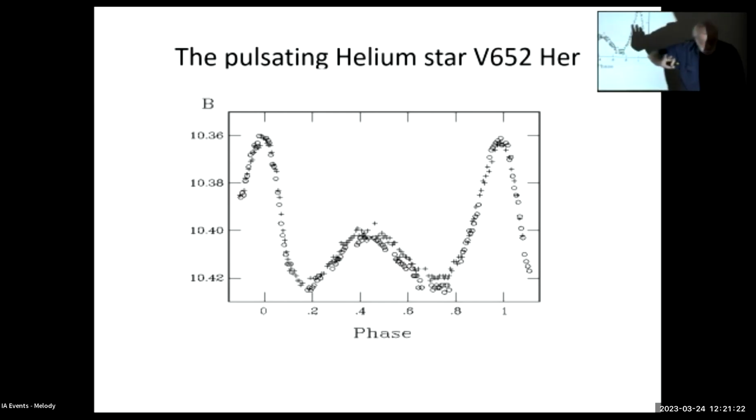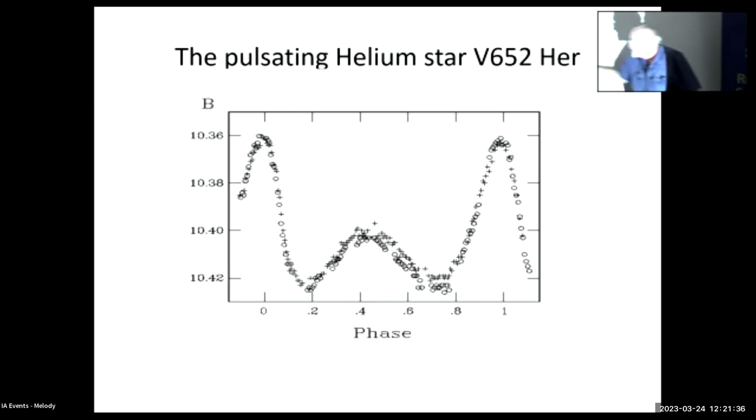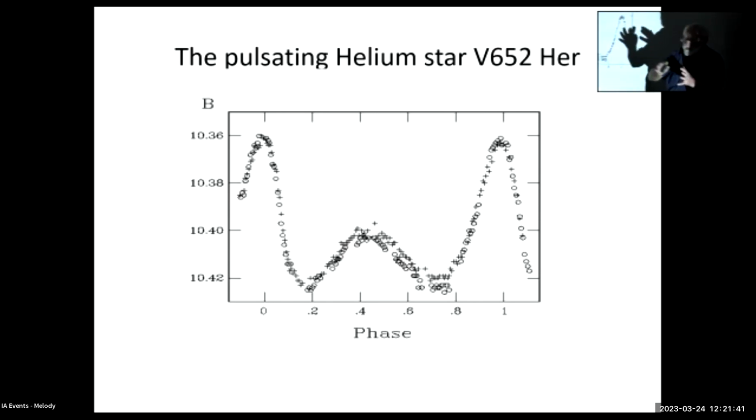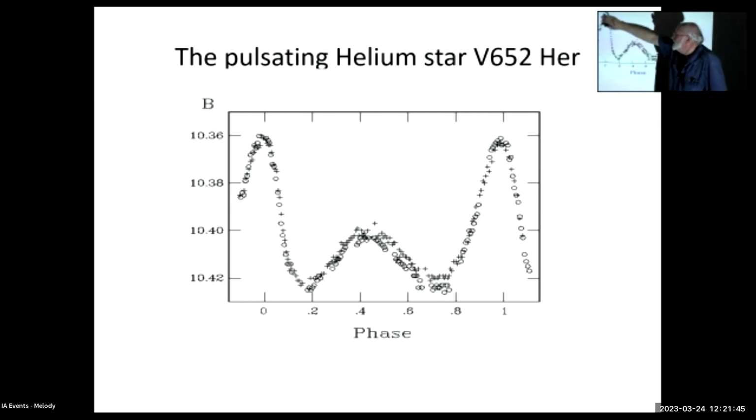Now, these stars are much simpler. They are radially pulsating, and they are radially pulsating in the fundamental mode, so that makes them much simpler to deal with. This is the period. The reason there's a double bump is that as the star expands and contracts, it gets hotter and cooler. So here it's smaller but hotter, and here it's bigger but cooler. So you get effectively a bump because of the temperature change, and another bump because of the radius change.